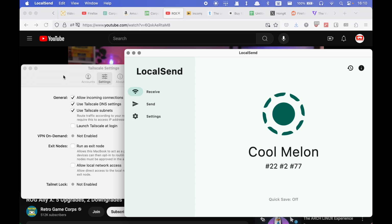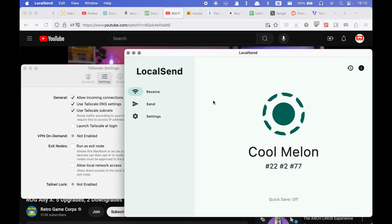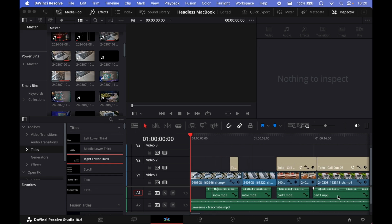Beyond the browser, my app usage is light. I use Local Send for file transfer between my Android phone and MacBook, and Tailscale for remote access to my home PC. The most demanding program I use daily is DaVinci Resolve, which I use to edit this very video.